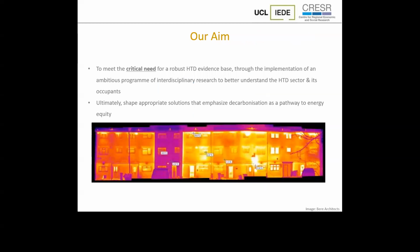So Amy and I teamed up to develop a program of work that aimed to meet the critical need for a robust hard-to-decarbonise evidence base through the implementation of an ambitious program of interdisciplinary research that aims to better understand the sector and its occupants. And our ultimate goal in applying this program is to shape appropriate solutions that emphasize decarbonisation as a pathway to energy equity. Next slide, please.